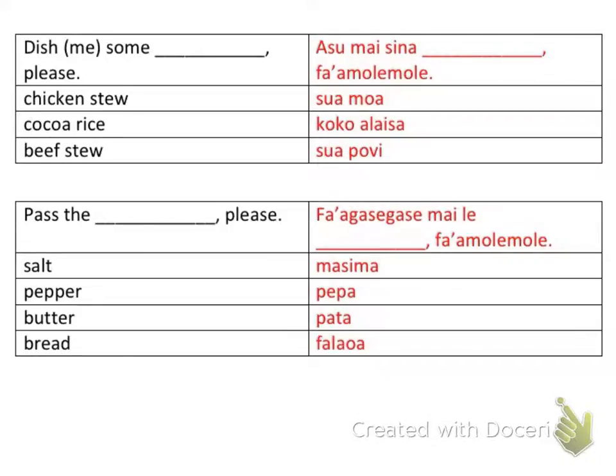Okay, here's some more phrases. Dish me some blank, please. Okay? So asu mai. Asu is dish. Asu mai sina. And sina is another word for some. And obviously if you had some more words memorized, then you can add more to that underlined portion. Asu mai sina chicken stew, suamoa, cocoa rice, koko alaisa. I really love that. And beef stew, suapovi. Awesome. So there's dish me some blank, please.